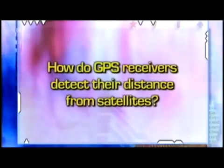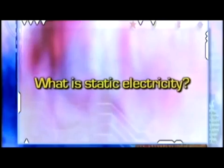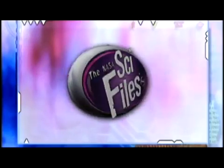Be sure to look for the answers to the following questions. How do GPS receivers detect their distance from satellites? What is the electromagnetic spectrum? What is static electricity? When you see this icon, the answer is near.